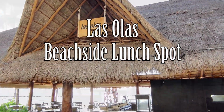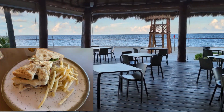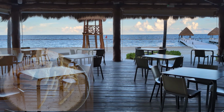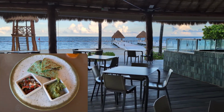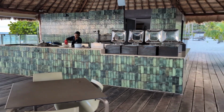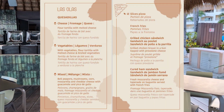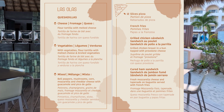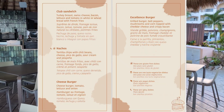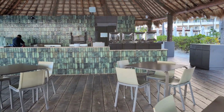Just beyond the club pool, you'll discover Las Olas, the casual lunch spot for all resort guests. This delightful eatery serves up mouth-watering gas oven pizzas, fresh salads, and juicy burgers, perfect for your beach day feast. With its prime beach location and often live music setting the mood, I can't recommend it enough. Trust me, enjoying lunch on the sand with a band playing nearby is an experience you won't want to miss, or at least I try to never miss it.